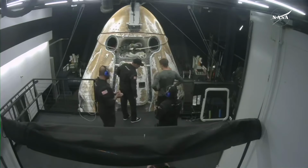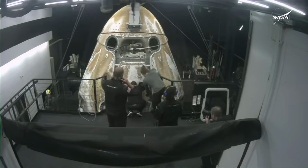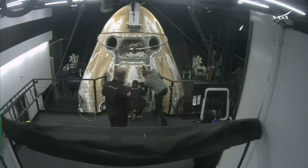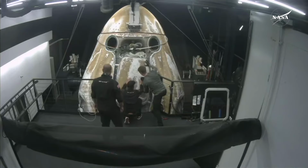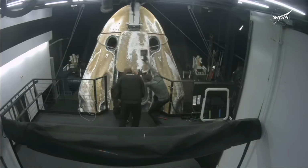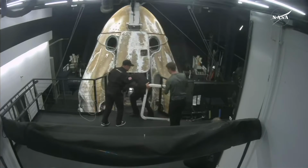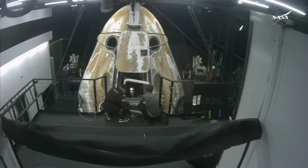Side hatch opening in progress. Dragon. All right, so we got the all clear from those safety checks, and we can see now that the crew has untorqued the side hatch. We see that being lifted. We can see that protective piece being put in place.